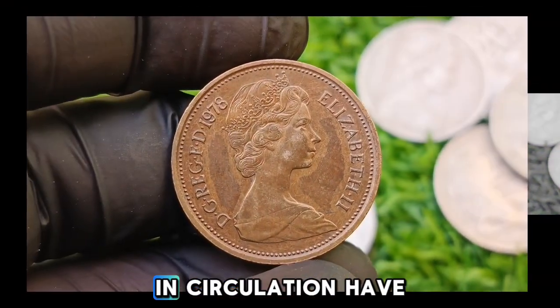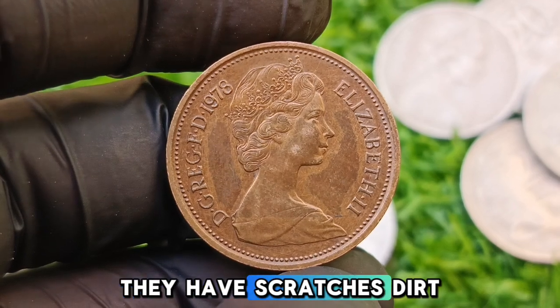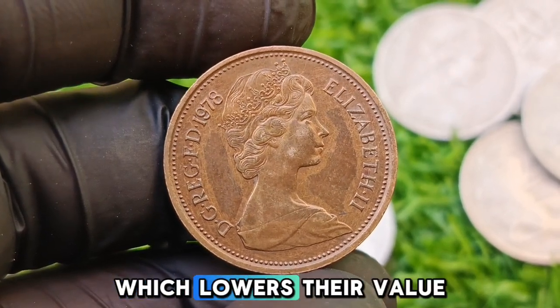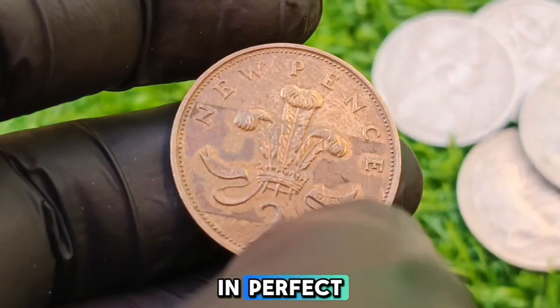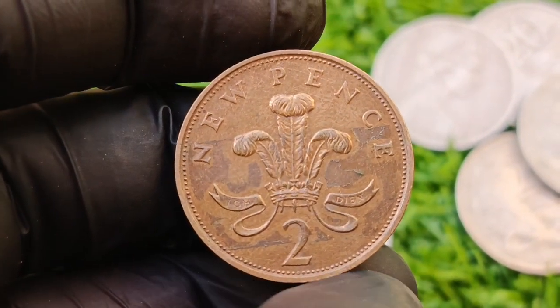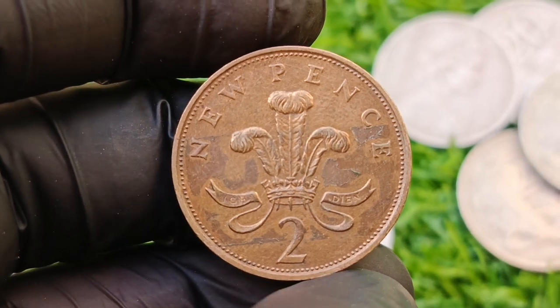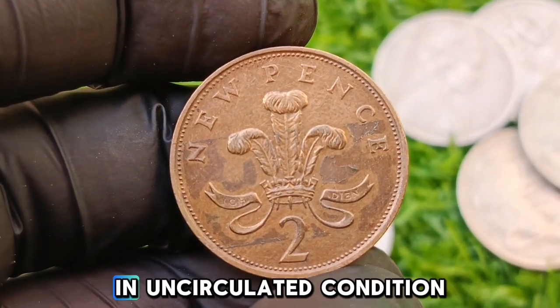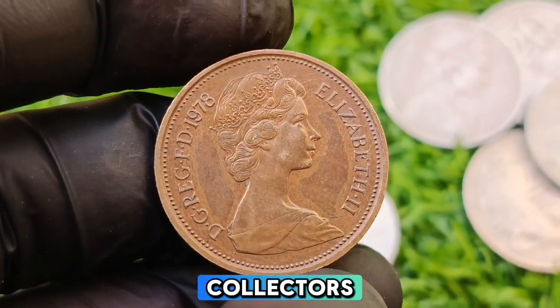Most coins you find in circulation have been worn down by years of use. They have scratches, dirt, and marks, which lowers their value. But some coins were never used and kept in perfect, uncirculated condition. These coins look new, shiny, and without any damage. A 1978 2p coin in uncirculated condition can be worth as much as $20,000 to collectors.